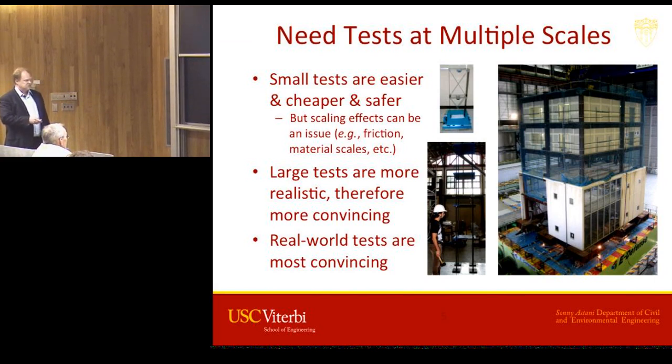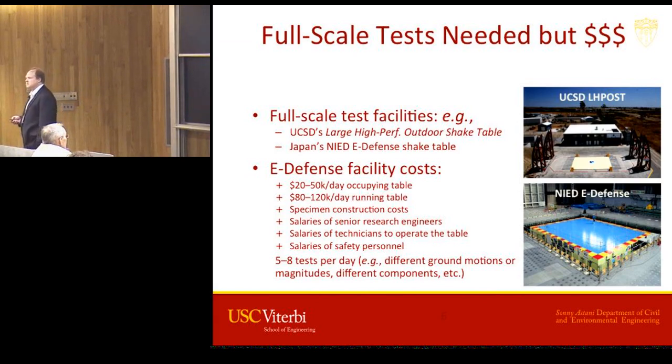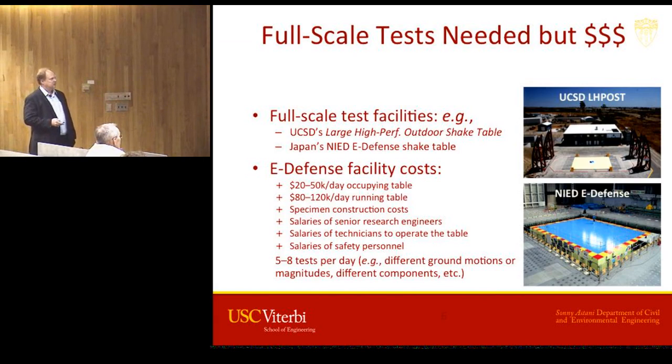I'll talk more about this. This is at the Japanese e-defense facility outside of Kobe. But one of the problems with full-scale tests is they tend to be very expensive. So the two largest facilities like this in the world are UC San Diego and outside of Kobe in Japan. And to give you an idea, let's just look at this line right here. For each day, you have a specimen inhabiting the shake table facility in Japan. Even if the table isn't running, it's somewhere on the order of $30,000 to $50,000 a day. And each day you run tests, it's about $100,000 a day. And they can only do about five tests per day. Because at this scale, safety is such a big concern that they run a test and then they shut it down for an hour to go in and inspect, make sure there's nothing wrong, make sure everything's working, make sure there's no possible damage that could damage the table or people or whatever.